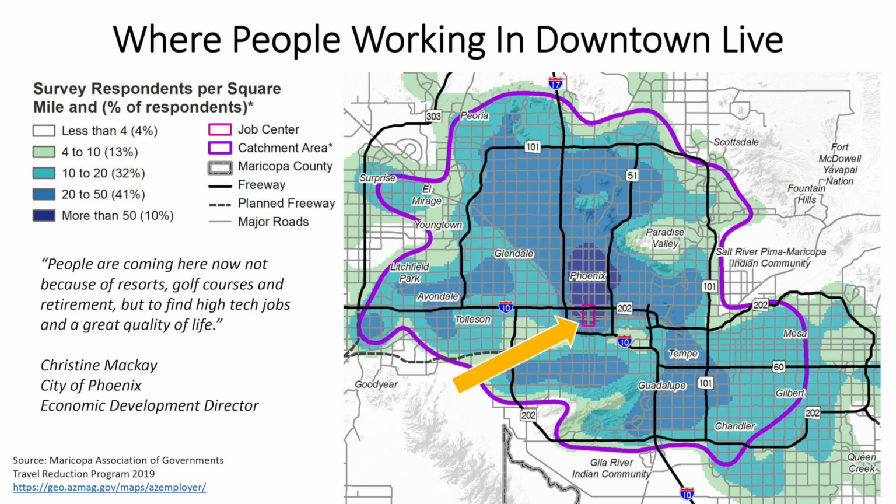And as I said, Christine Mackey was quoted recently in the Phoenix Business Journal. She pointed out, hey, people are coming here now to find high-tech jobs and a great quality of life and a cost of living. You know, things are going up and inflation is rising, but still compared to other cities where people are migrating from, this is a very attractive lower cost of living.